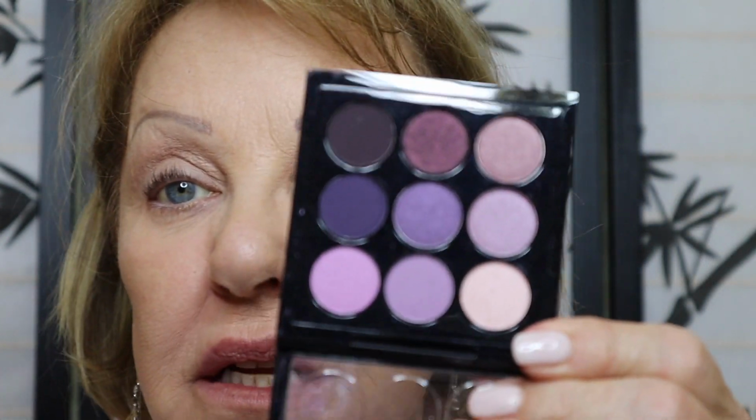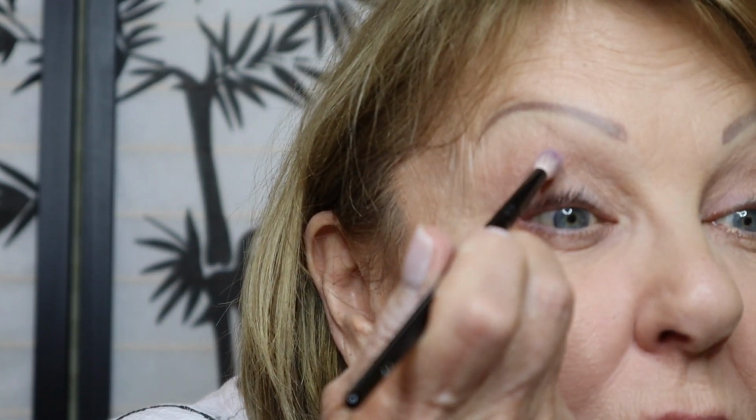Now, to get into these purple colors, the pans are pretty teeny tiny. So I guess I'm going to try to start a little bit in the crease. So I'm going to use a Wayne Goss 10. And we'll see what happens. I think I'm going to take that all over the lid too.